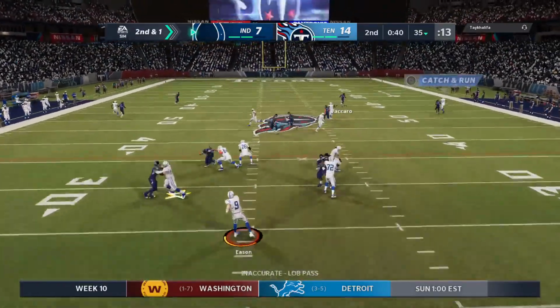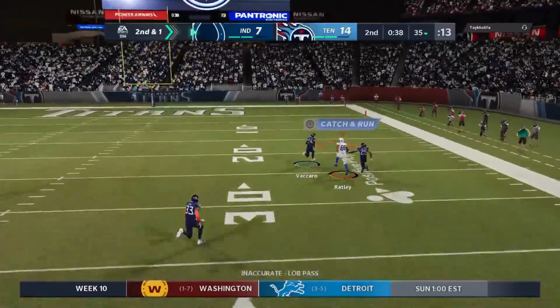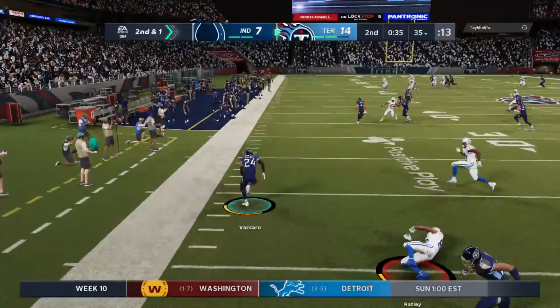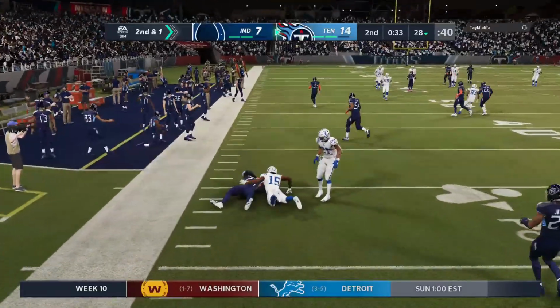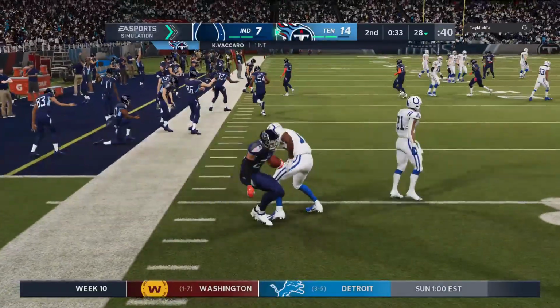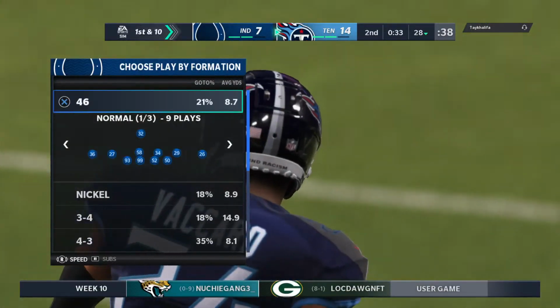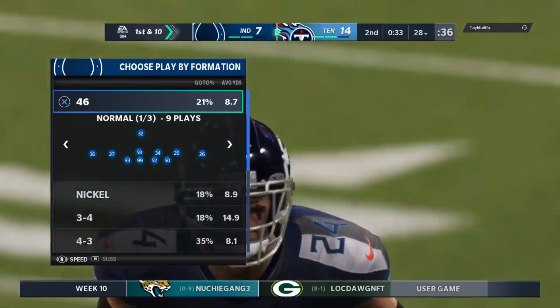Eason going to throw it out of the shotgun. He's going to fire deep for Ratley. Oh, and a bad throw there. It's intercepted. Picked off by the safety, Kenny Vaccaro. And he's going to have a first down here as they're also into field goal range at the 28. Second interception for him now here in this first half.